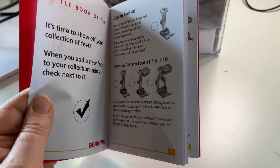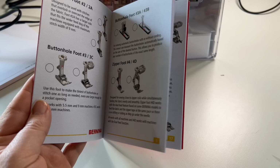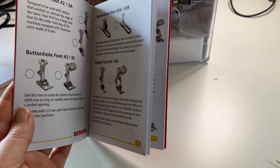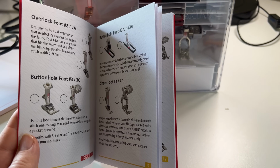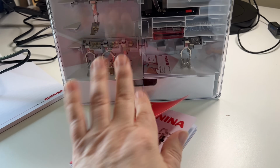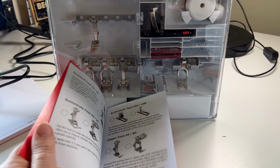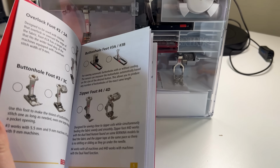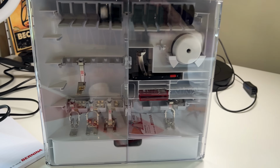And I'm not much of a jewellery wearer. I would much rather collect feet than, say, Pandora jewellery charms. I don't know if you like that too, but give me a sewing gift any day over jewellery. As you can see, I don't really wear the rings anymore. The wedding ring doesn't even fit, but I think you get much more fun out of sewing feet. So, yeah, really exciting here. Got all the bits and pieces in there. So the Barbie wardrobe is going to slowly fill up.